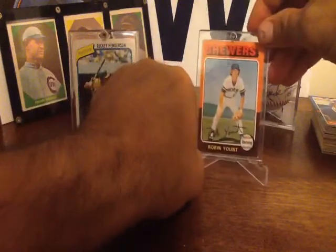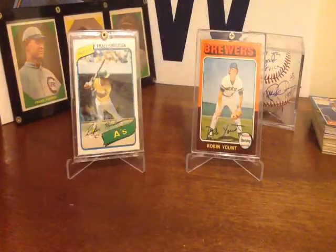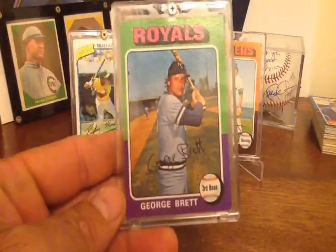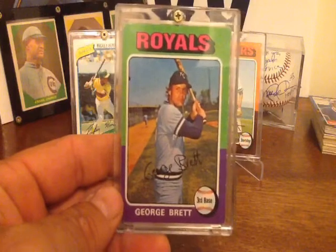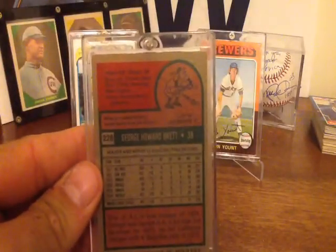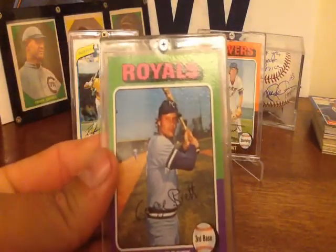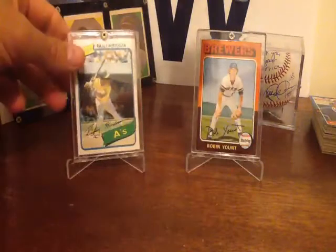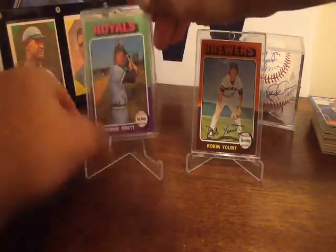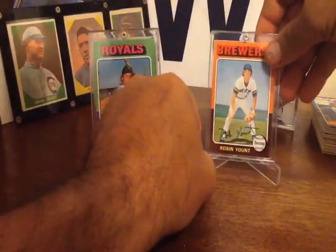Oops. Can't have the Yount without the Brett. So at number 9, the '75 George Brett. Just another beautiful card. Great player. There it is. Number 9, '75 Brett. Gotta love these stands. Gotta love my fumble fingers too.